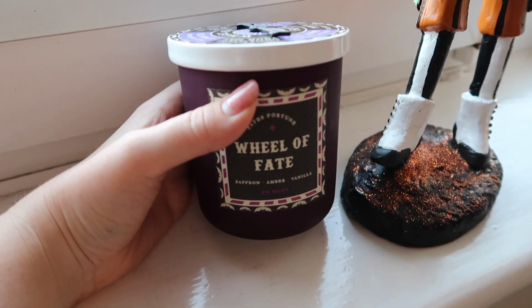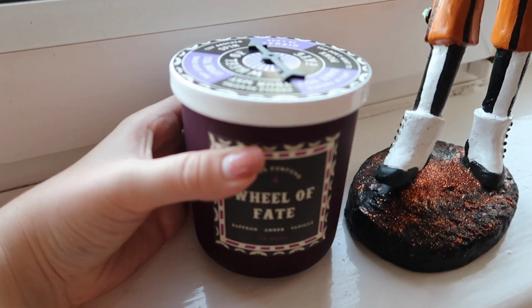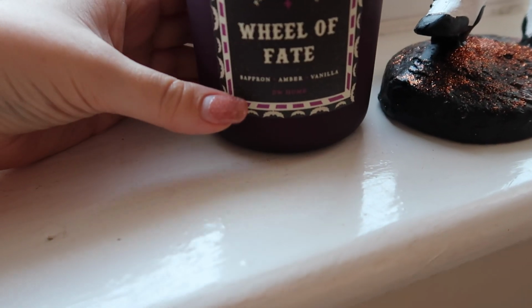Okay, I am pleased with the way things are looking, and these little pumpkins that I got at Wilko, they add something that I never knew I always needed. I love them. Got out the Halloween candle. This one is from TK Maxx and it is saffron, amber and vanilla. Oh my gosh, it smells like the best time of the year.